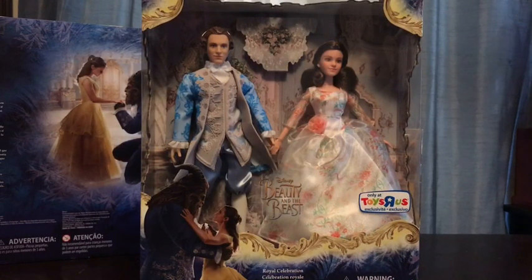I just wanted to do a review of the new Beauty and the Beast Royal Celebration set. This one's exclusive from Toys R Us, and I was lucky enough to just get it last night. I went over to Toys R Us to check again to see if there was anything from the live action Beauty and the Beast movie out yet, and luckily they had everything out, so I got to actually see everything in person. I did get a couple other items from there as well, which are behind this doll, so I'm going to do separate reviews for those as well.